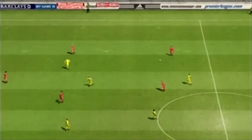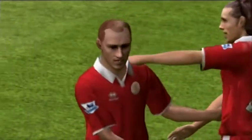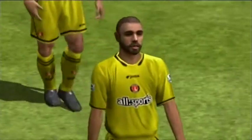Boateng. Great match. We've enjoyed it. We hope you have at home. And here's to the next one. Yeah, that will please the manager, John. Great to win with a late goal like that.